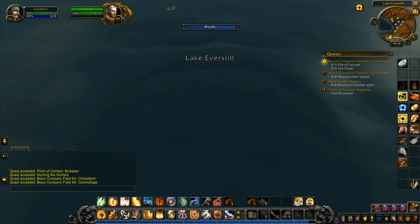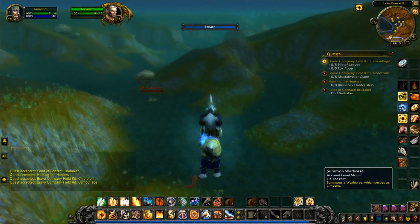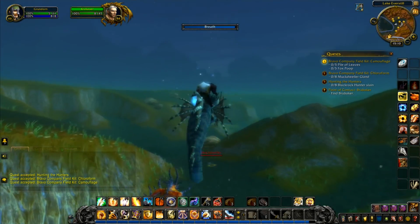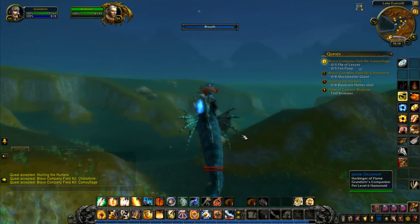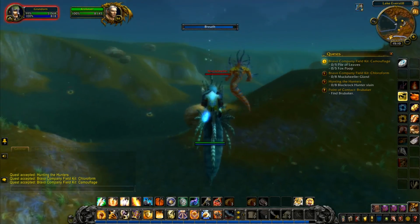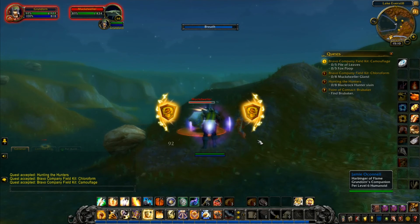In we go. I got a little trick while we're down here. I'm going to summon up my subdued seahorse. This one will help us. This is going to be an immense help now. What do we got here? Oh, there's a copper vein over there. There is a muck dweller. Let's take this one down.